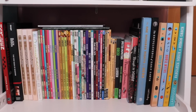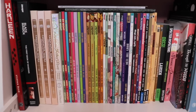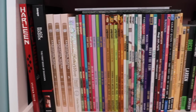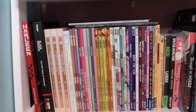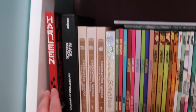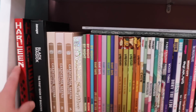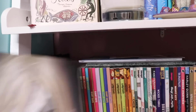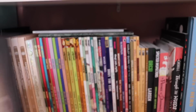And moving on to the bottom shelf, we have a completely different subgenre of literature, which is comic books and graphic novels. Sorry about pulling on the cord there. So these are the physical copies of the comic books I own, and a few graphic novels as well. For example Black Magic, Harleen, which is an origin story of Harley Quinn. So this is a one shot which is Harley Quinn's origin story.